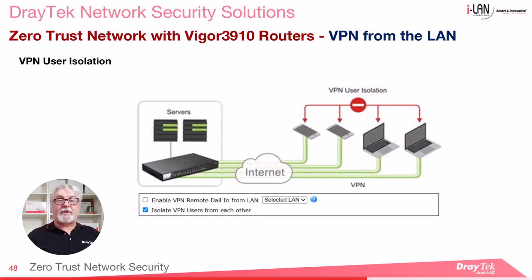A further enhancement to this type of security is to prevent VPN users from being able to communicate with each other, since they will be on the same LAN subnet when connected to the secure network. To do this, simply select the option Isolate VPN users from each other.